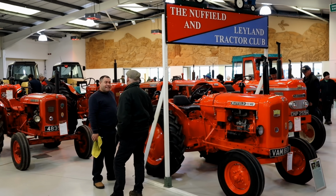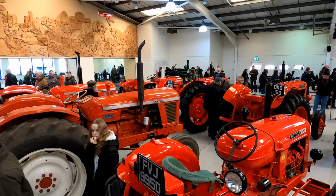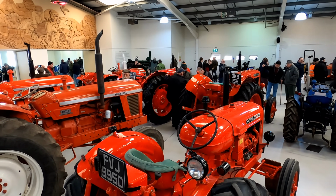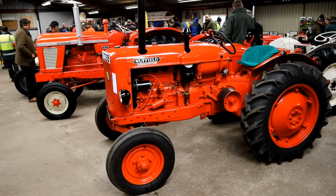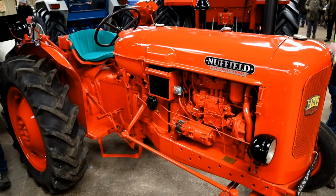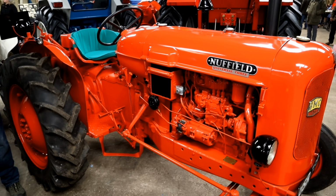Today we're going to look at the story of the Nuffield tractor range. This starts in 1945 when the British government approached the Morris Motor Corporation and suggested they look at producing tractors as part of a post-war recovery plan.